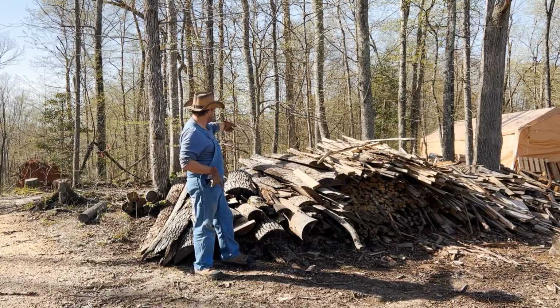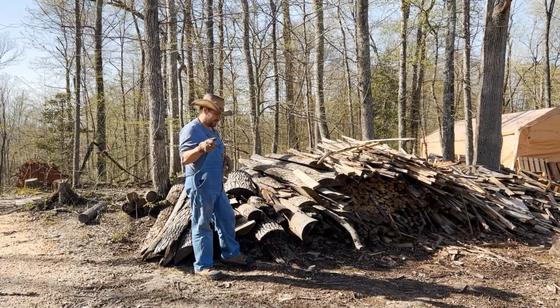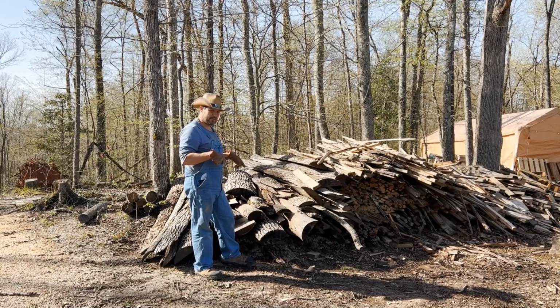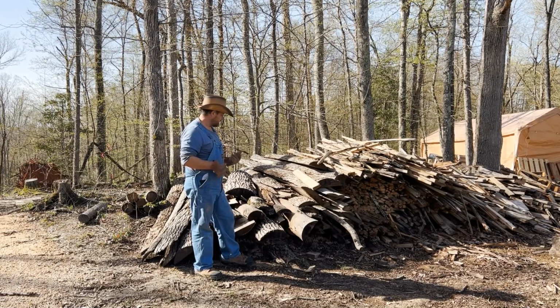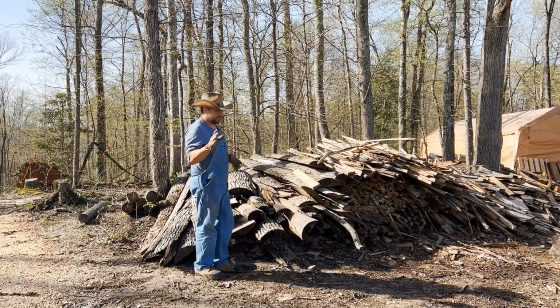Look at the butterfly. All right, so you can either stand there and hold that, or come over and help. It's going to be a lot of work. No, just be careful. It's really windy, so don't get blown over.